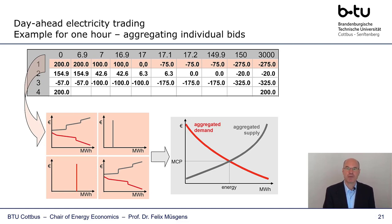First 75 megawatts and then even 275 megawatts for any price above 150. 3000 is the day-ahead price limit implemented at the exchange, so that's the current maximal price in the day-ahead auction. Okay, something similar for a second market participant, a third market participant.